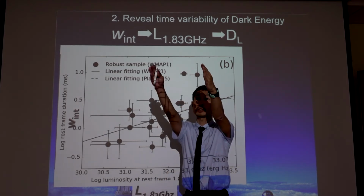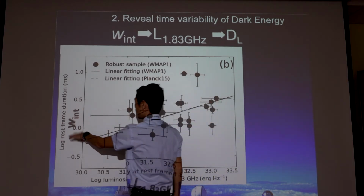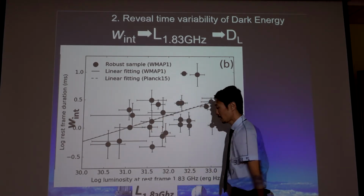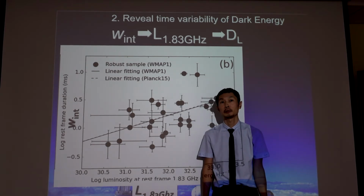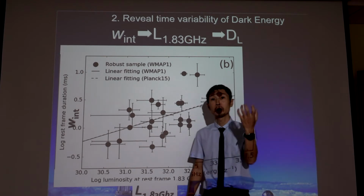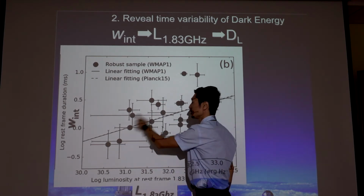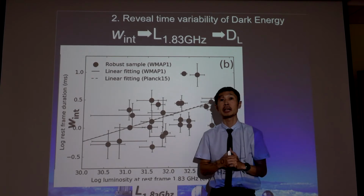You point the telescope, find the burst, and we can measure how many milliseconds. We measure that, and we use Tetsuya's relation, go here, read it off, and then you get the radio luminosity without using redshift. And if you know the luminosity, by comparing it to the observed flux, you know the luminosity distance, right? So you will know the distances to all of the radio bursts if you use this relation.